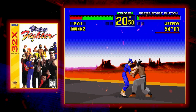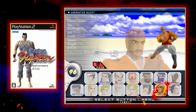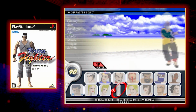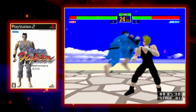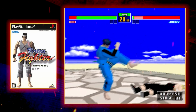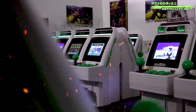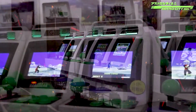And to celebrate the series' 10th anniversary, Virtua Fighter had a very special home release made for Sony's PlayStation 2, including not only the original cast, but the entire Virtua Fighter 4 Evolution roster, recreated in the original's distinctive style, with everyone receiving an upgrade to their then-current movesets. Such was the arcade machine's power compared to home consoles at the time.